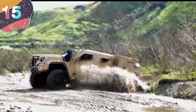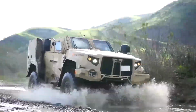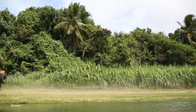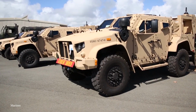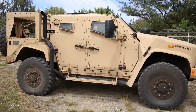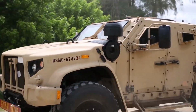Number 15. JLTV. Short for Joint Light Tactical Vehicle, the JLTV is a force to be reckoned with when traversing the dangerous terrains of any battlefield. And it may not look impressive, but this vehicle is the workhorse of the United States military. The US military took the Humvee and just gave it an upgrade. So while the original Humvee is just fine, the JLTV is bigger and better in just about every way.